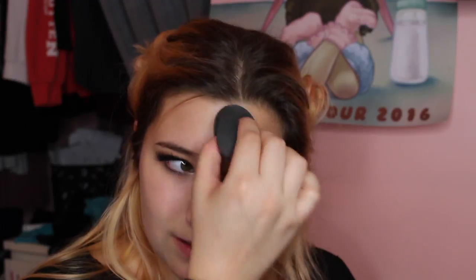I don't know why I did that. I'm just gonna dot it on with my beauty blender now because I don't feel like taking it on my finger anymore. I'm taking this down my neck, blending it. This is actually, like I was right, a pretty good match for my skin for what I can tell, to be honest.